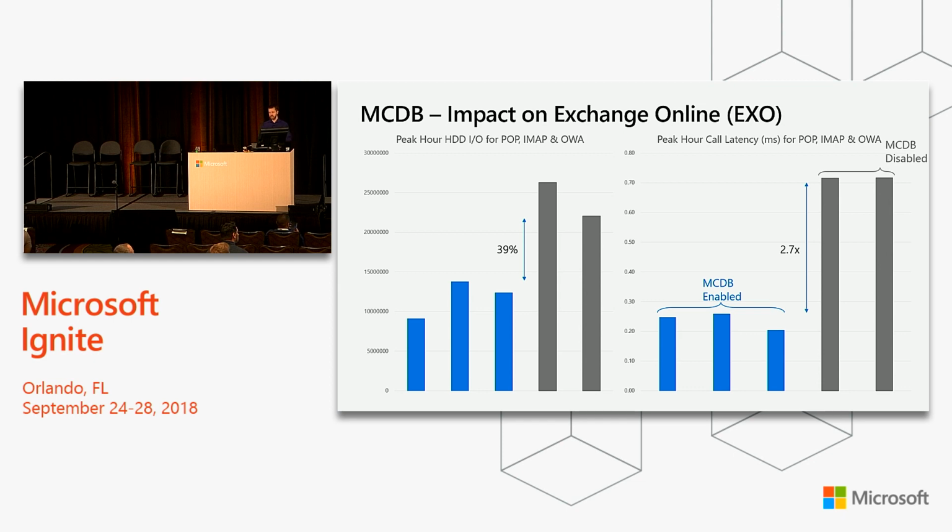This is the I/O view. Here's the latency view. This is where the 2 to 3x faster mail access comes from. By having hits on SSD, especially for small messages, we can very, very quickly retrieve the data out of the database and just hand it back to the caller. To be clear, the y-axis on the second graph is measured in milliseconds. So you may wonder, what the heck? How does this take 0.2 milliseconds? How can it be this fast?